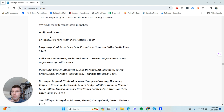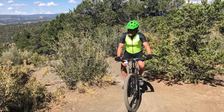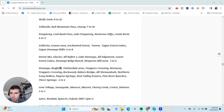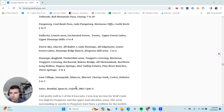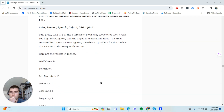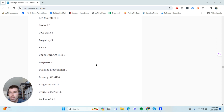and he breaks it down by area. So Telluride, Ouray, Wolf Creek. Down here you've got Durango West 1 and 2, Forest Lakes, which is out towards Bayfield, and he's giving you his predictions of inches of snow. And then you've got right here Bayfield proper, Pagosa Springs, down to Aztec, so you've even got the northern New Mexico area. And then below that he gets reports from a lot of different people in those subdivisions, and then shows you actually what they were getting in inches.